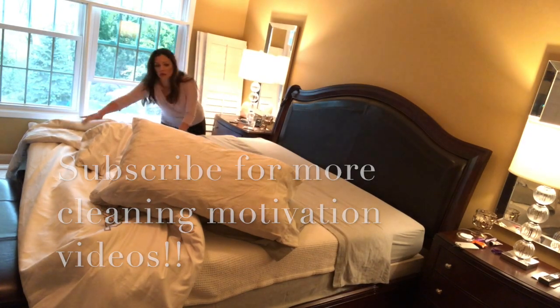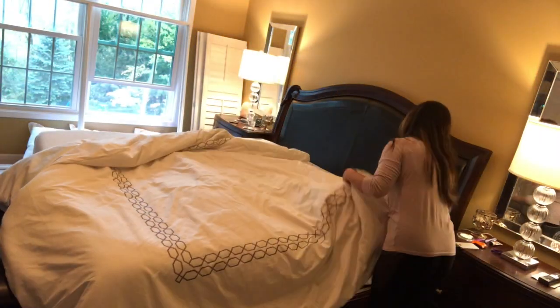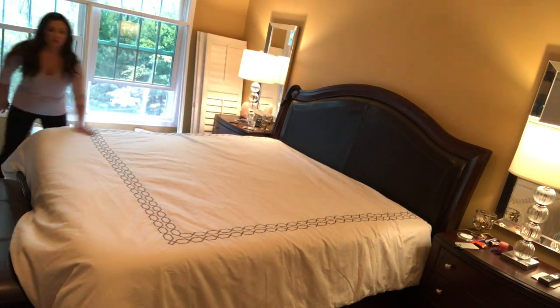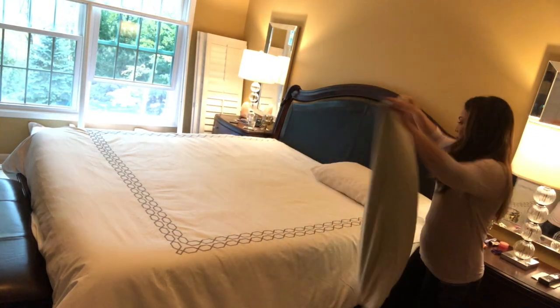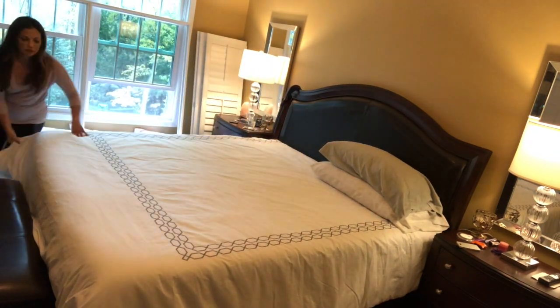All right, so let's get started. I decided to begin in my bedroom because it's my favorite place to tidy up since there usually isn't that much to do. I keep it pretty clean, I dust it frequently, and there usually is not a mess. So really the most important thing here is to just make the bed. After that, I move into my bathroom where I just wipe the counters down and tidy it up a bit.